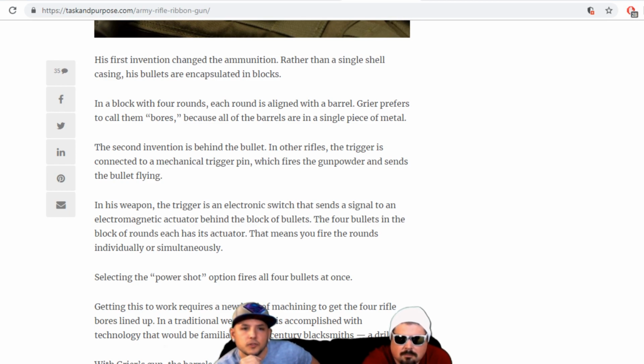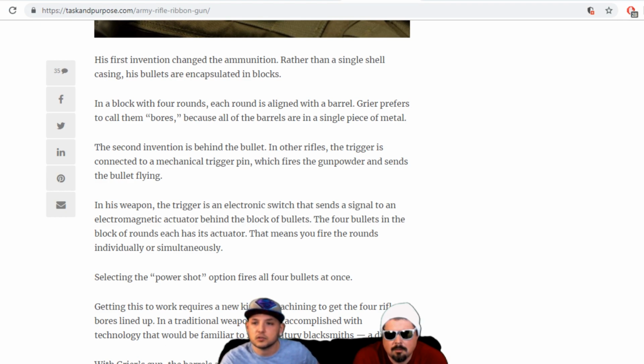In a block with 4 rounds, each round is aligned with a barrel. Greer prefers to call them bores because all of the barrels are in a single piece of metal. The second invention is behind the bullet. In other rifles, the trigger is connected to a mechanical trigger pin, which fires the gunpowder and sends the bullet flying. In his weapon, the trigger is an electronic switch that sends a signal to an electromagnetic actuator behind the block of bullets. The 4 bullets in the block of rounds each has its actuator. That means you fire the rounds individually or simultaneously. Yeah, so it's just like 4 pins.